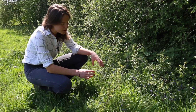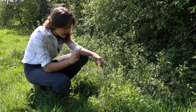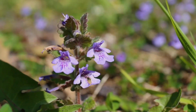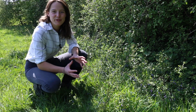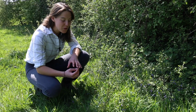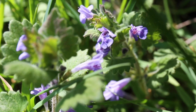And it's got these beautiful kidney-shaped leaves with little teeth all the way around the outside and perfect purple flowers. They're deep trumpets and all fluted around the edges and really beautiful. So ground ivy has loads of different local names, but one of my favourite ones is alesfoot. And it's been called this because it used to be used instead of hops in the purification process of ale.